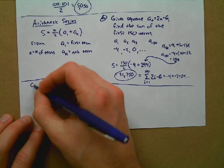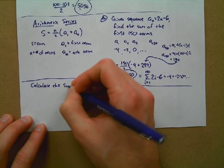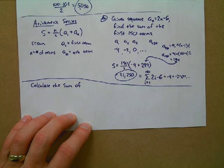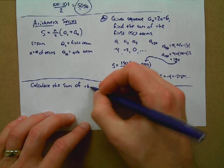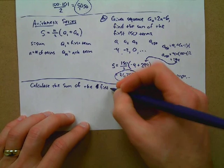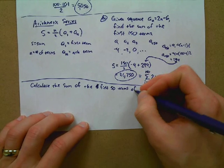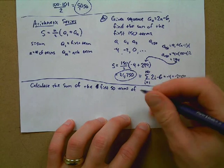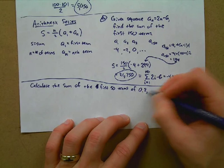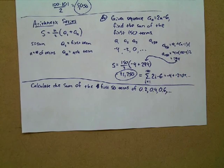Okay, and we can see here that we're adding by the same amount each time, right? We go up plus 0.2, up plus 0.2. So it's an arithmetic sequence, but we're going to add it up, so it's an arithmetic series. We're going to use the sum formula here. S equals n over 2 times a sub 1 plus a sub n. In this case, what is our n? What's the number of terms?